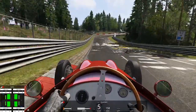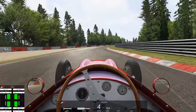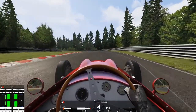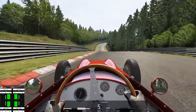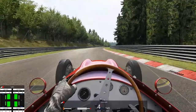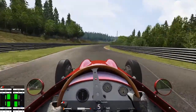And as we go over the little crest there and just throw the car sideways once again, a little flick to the right hand side and then catch the car as it tries to pendulum round on you. And you really do have to be on top of these cars. Again, a little, and I wouldn't normally brake for that corner in pretty much any other car.